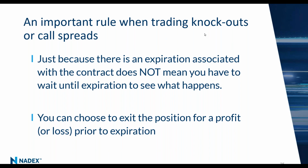If you buy a knockout and it starts going down and you go, you know what, I don't like this, I don't have to wait for it to touch the floor and for me to get knocked out and take maximum loss. I could just simply reverse my position. If I bought it, I can just sell it, get out and take a partial loss and move on.